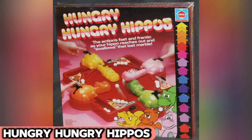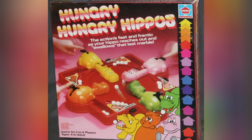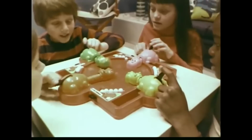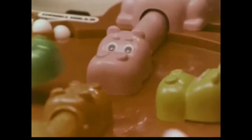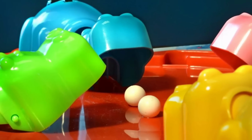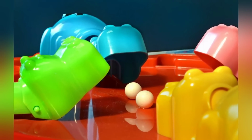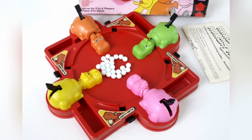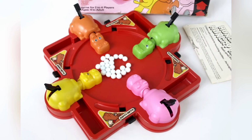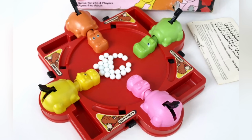Introduced in 1978, Hungry Hungry Hippos was the epitome of frenetic fun, captivating children with its simple yet addictive gameplay. The objective was straightforward: gobble up as many marbles as possible with colorful hippo characters. This game wasn't just about speed, it was about strategy and timing, making it a beloved classic at family game nights. The tactile satisfaction of slamming down on the hippos, coupled with the laughter and competition it sparked, ensures that Hungry Hungry Hippos remains a nostalgic favorite, embodying the pure joy of play that transcends generations.